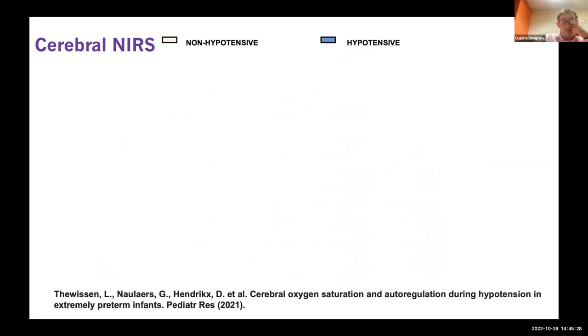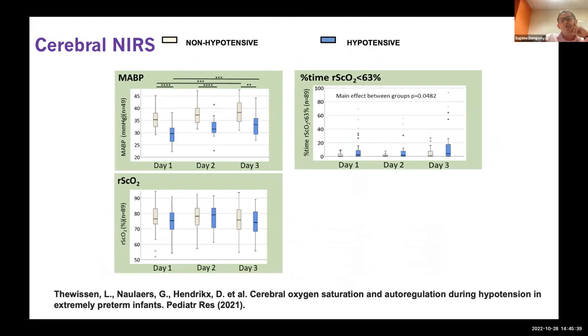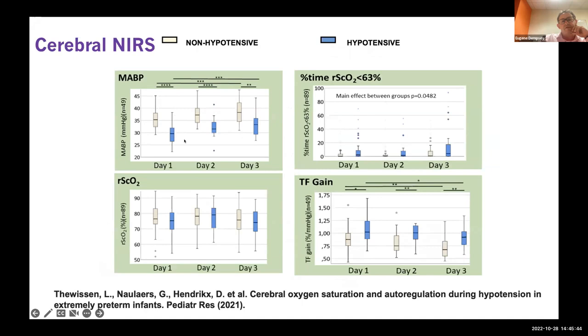And Satyan has spoken about cerebral NIRS. And just to give you some insight into this from our own data from the HIP trial, looking at babies who had hypotension and those who were normotensive. And in the babies who had hypotension, obviously they've lower blood pressure values over the first 3 days of life.